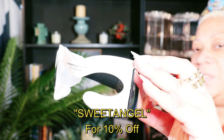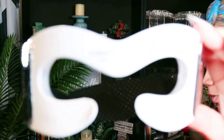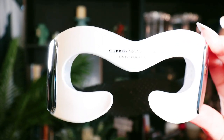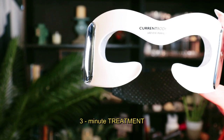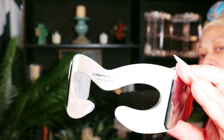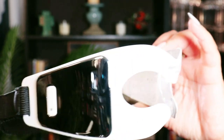My eye bags, of course, are more genetics. However, certain things that I do can make them puffier and more profound. This treatment is a 3-minute treatment. It's pain-free, hands-free, and it helps to create younger looking eyes. And this is a big concern of mine.